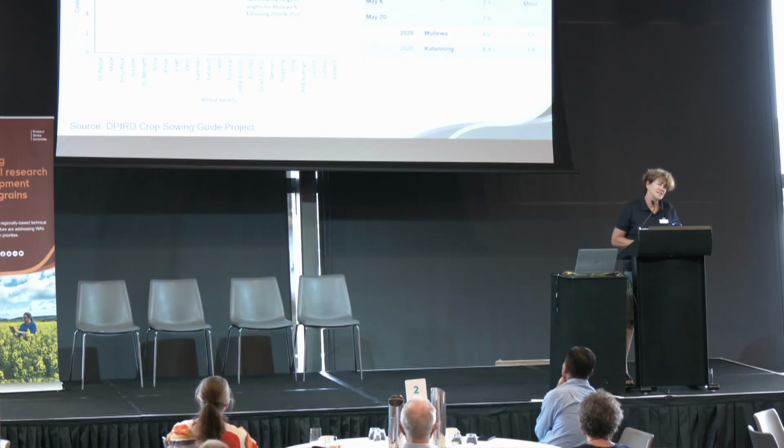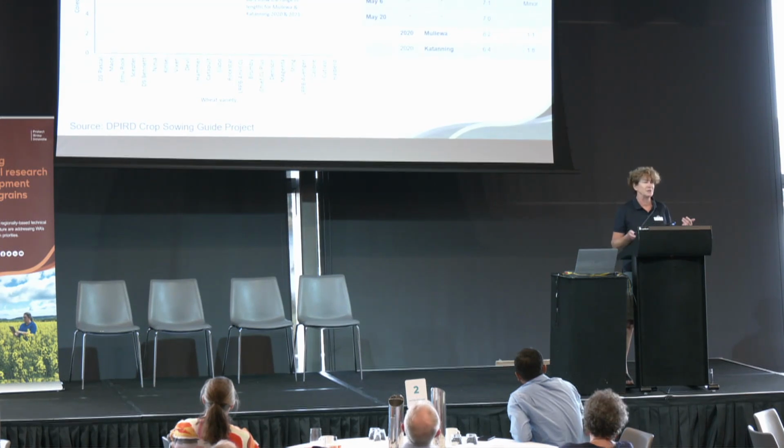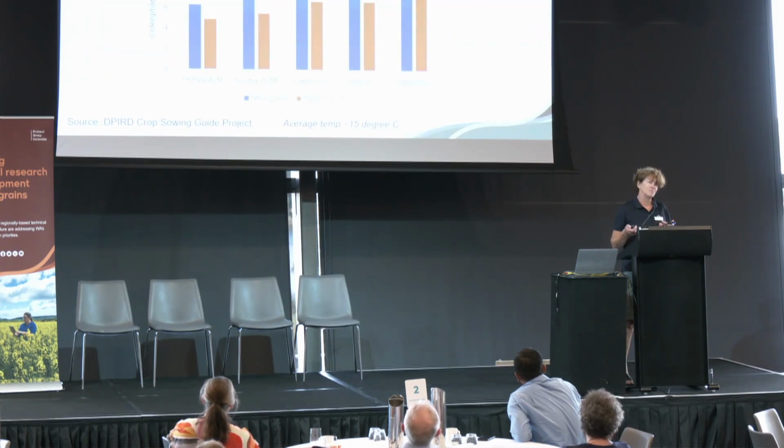This is Scepter, and in the table I looked at Scepter when it was sown at late April, early May, and then late May, from the 2021 data, and you can see there's only a minor movement in coleoptile length. But if you compare that to the 2020 data, we've got over a centimetre. If you compare the 2020 data between Mullewa and Katanning, there is nearly 2 centimetres of difference. That is why I don't like giving absolute values. That's why we give the index value, because the relationship between the varieties is a lot more stable.